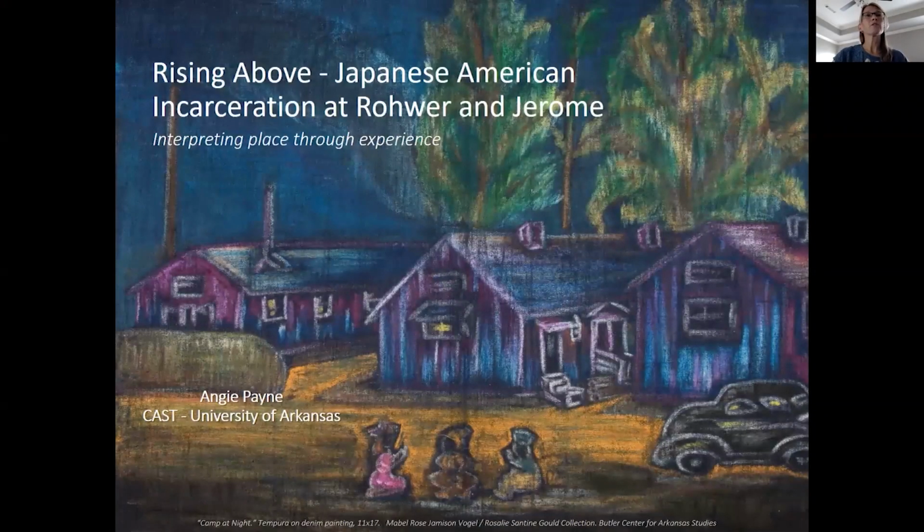So the Rohwer Reconstructed project began with the recognition that we have a wealth of materials in different collections here in Arkansas that are related to the history of both Rohwer and Jerome. A lot of those materials are unique in that they're not available in any other archive. And before this project, many of those materials were not available digitally. So the impetus for the first phase of the project was to connect to all of these different institutions and to assist in the digitization of those materials, and to also create a centralized online archive to house those.